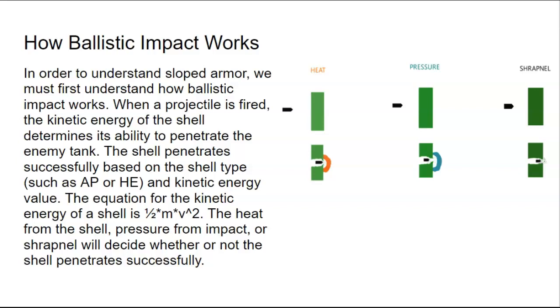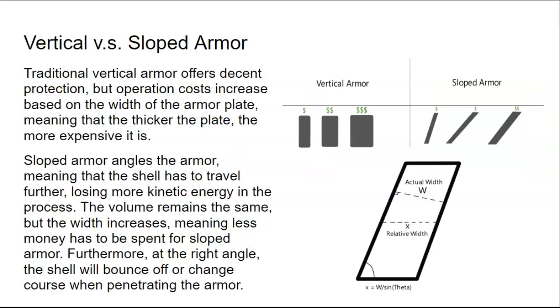The shell penetrates successfully based on the shell type, such as AP, armor piercing, or HE, high explosive, and the kinetic energy value. The equation for the kinetic energy of a shell is half times the mass times the velocity squared, and the heat from the shell or pressure from the impact of shrapnel will decide whether or not the shell penetrates successfully.